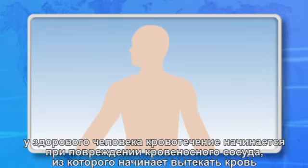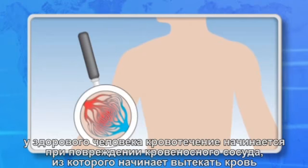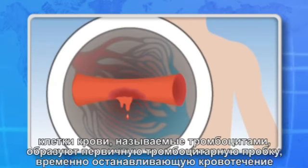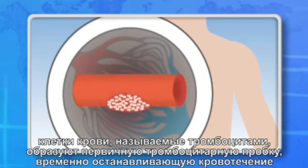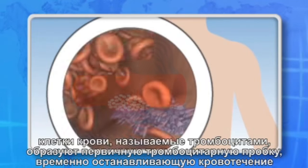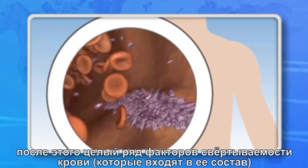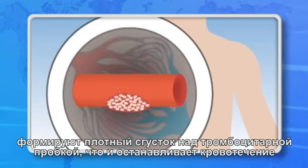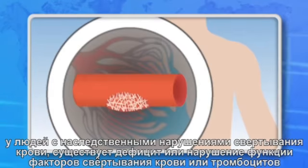In a healthy person, bleeding starts when a blood vessel is injured and blood leaks out. The blood vessel tightens up to help slow the bleeding. Blood cells called platelets make a plug to patch the hole. Next, many clotting factors, which are part of the blood, work together to form a clot over the plug. This makes the plug stronger and stops the bleeding.